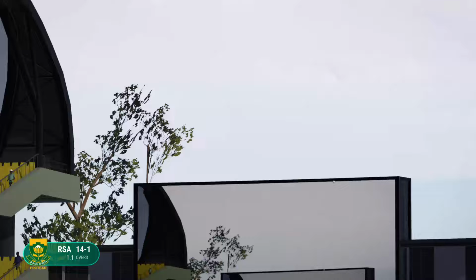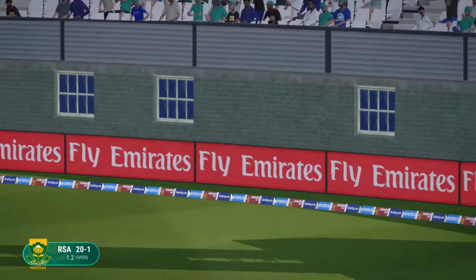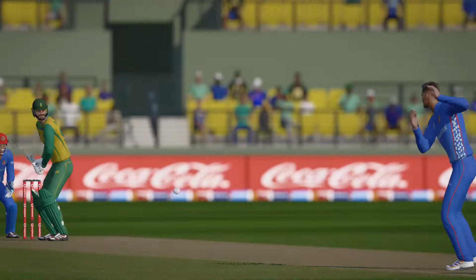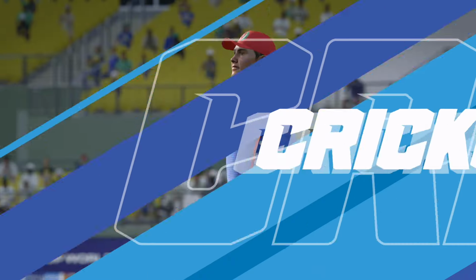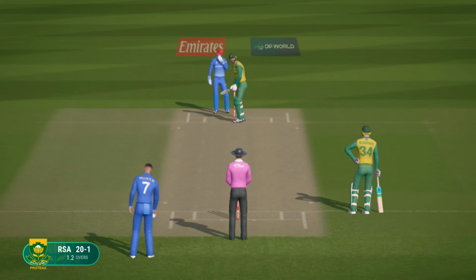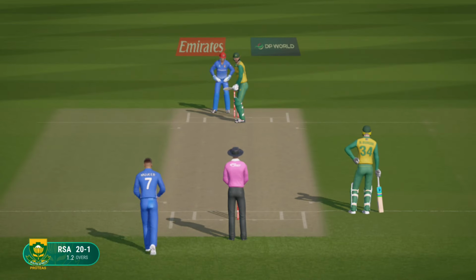Oh, my, that's just flown off the middle. Well, that ball has been hit. It's flown into the crowd. To get that much power coming forward onto the front foot is just ridiculous. Nabi, I don't think, will be too happy with their bowler at the moment.